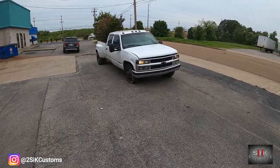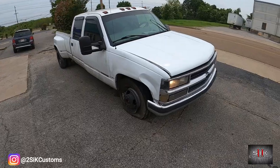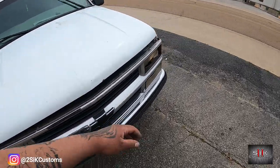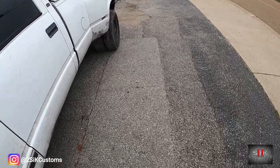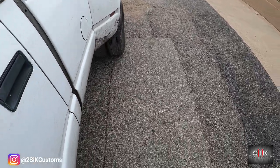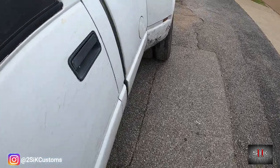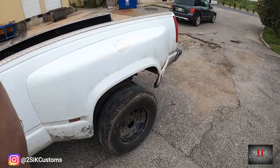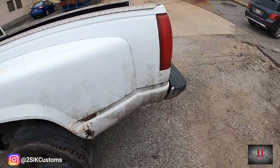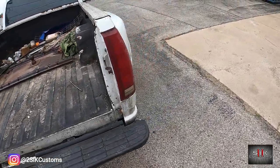We back at it. Y'all can see, man, the diesel is running. Let me turn this music down so I won't get no copyright. Hang on. One second. Yeah, she runs hella good, man. She actually been running for about an hour now.